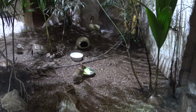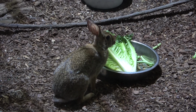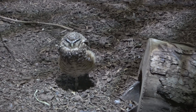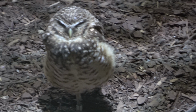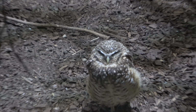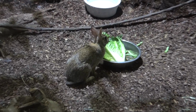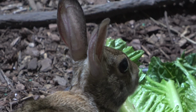Over here, hopping around, you can see a bunny rabbit. It's a desert cottontail. And you also have some small owls over here. I believe they're burrowing owls, as they're hanging out on the ground and not in the trees. But look at the little bunny. Got some sleeping owls up there.